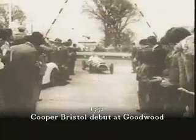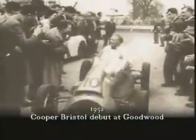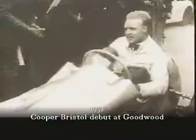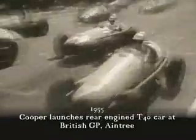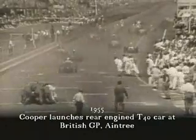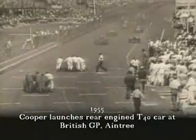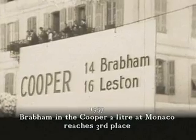Straight into Formula 2 with Mike Hawthorn driving at Goodwood. The car was driven by many famous drivers. Peter Collins, even Juan Fangio drove the Cooper Bristol. Then Cooper launched the rear engine. In 1955, entering the British Grand Prix, the little Formula 2 car proved already that the rear engine revolution was about to begin.